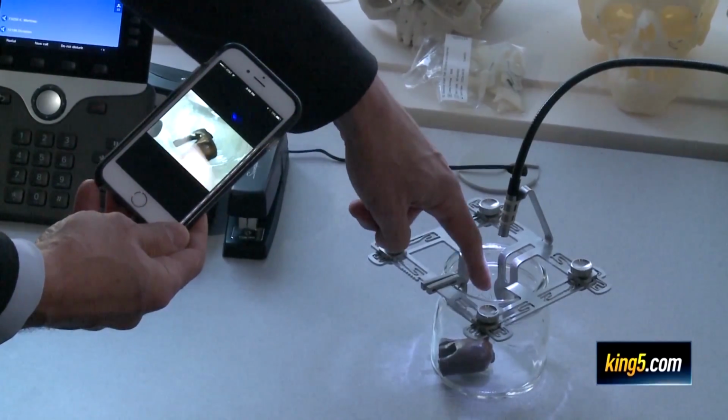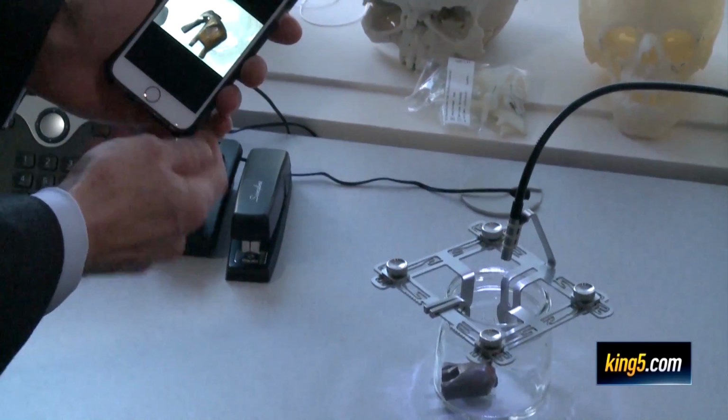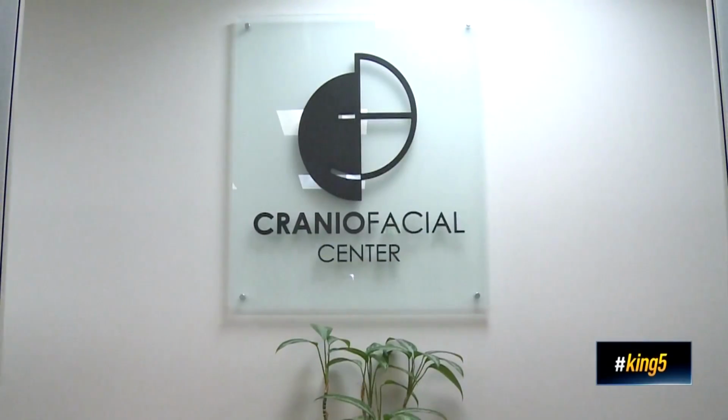I have to say, even the pictures that we're getting from this scope now to train people is better than we've ever been able to achieve in North America. So you'll be seeing me in Seattle using this device quite a bit.